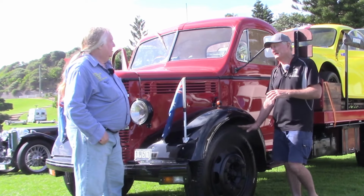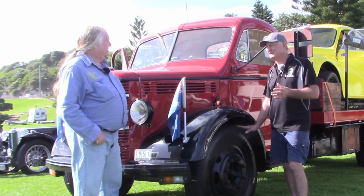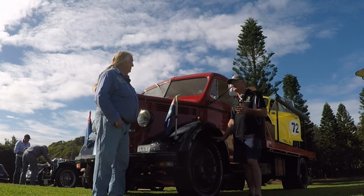It is just a 950 Morris Minor motor. Is it like a Mini motor? Yeah, a similar Mini motor, an A-series motor. The 950 runs Repco pistons of 10-to-1, which is very hard to obtain these days.